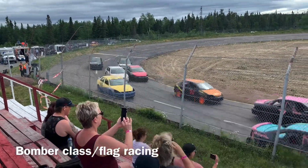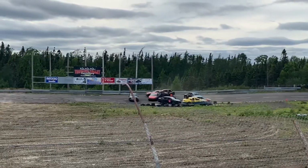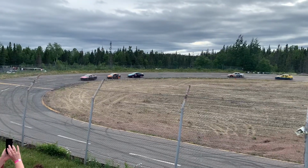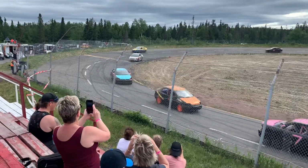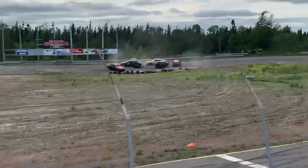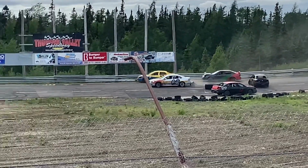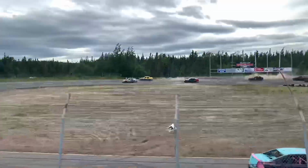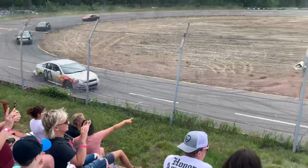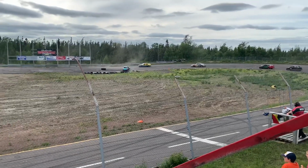Go, Josh! Josh is fourth. Sick. Ah, you're right. Come on, Josh. There you go. Cause a forward car accident. Yeah. Josh is way more aggressive in the bomber than he is in this hobby stock.